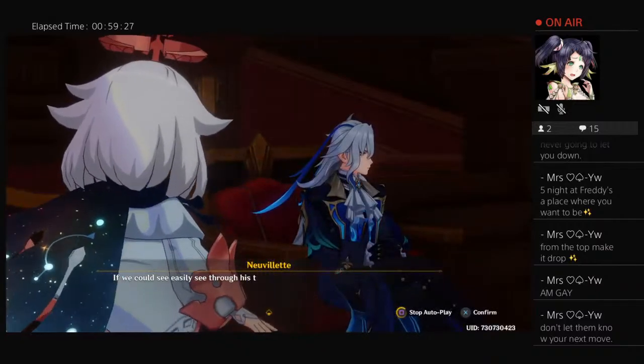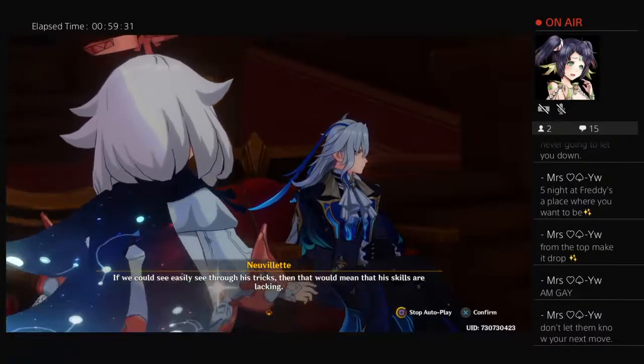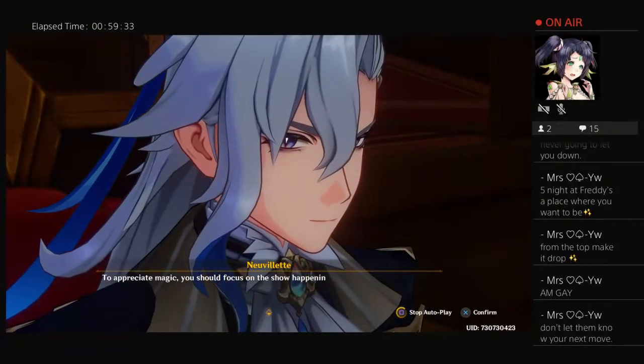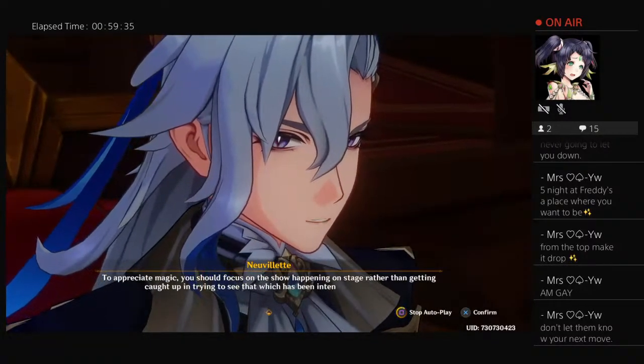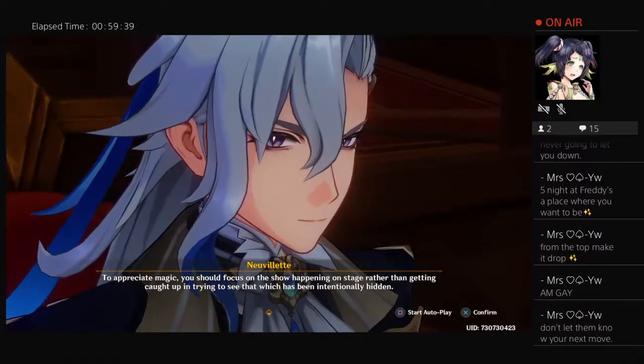If we could see easily through his tricks, then that would mean that his skills are still lacking. To appreciate magic, you should focus on the show happening on stage, rather than getting caught up in trying to see that which has been intentionally hidden.